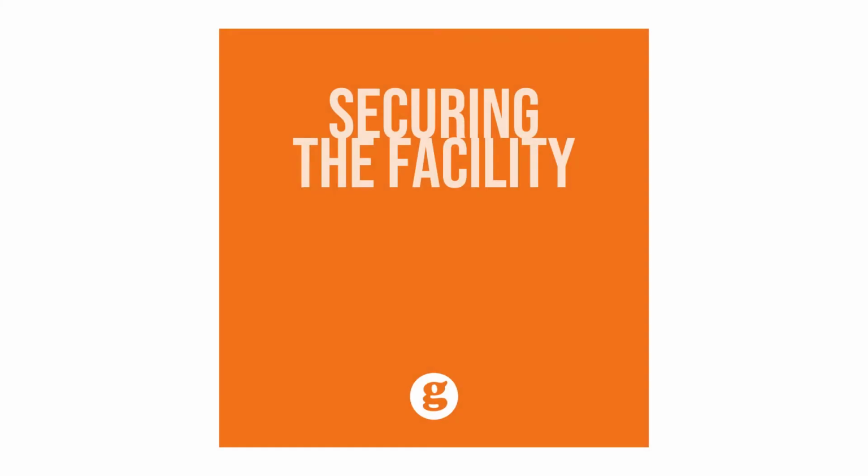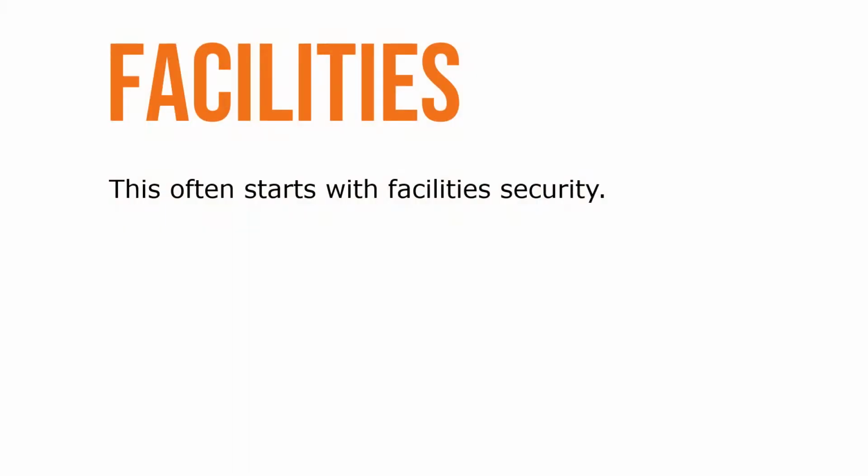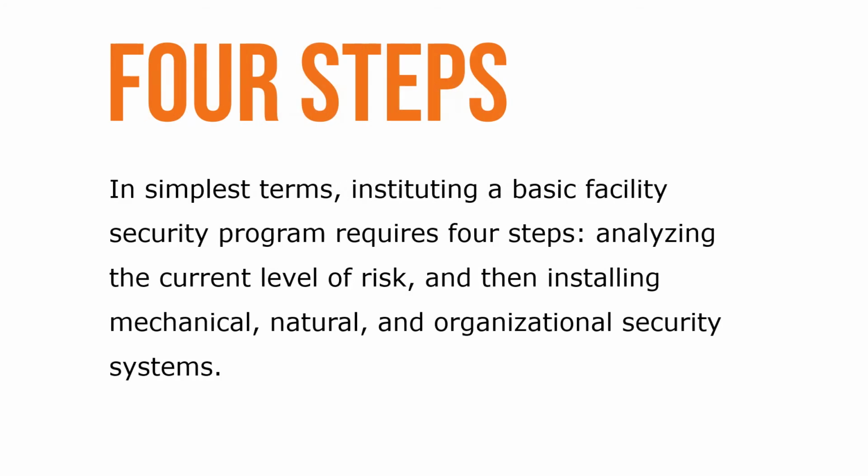Let's take a look at what employers do to secure their facilities. Workplace security relates to protecting employees from internal and external risks. This often starts with facility security. In simplest terms, instituting a basic facility security program requires 4 steps: analyzing the current level of risk, and then installing mechanical, natural, and organizational security systems.